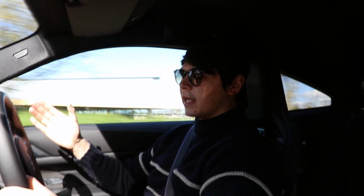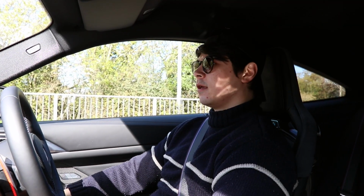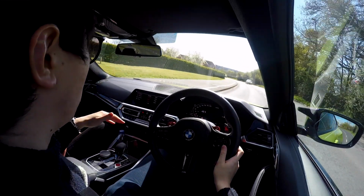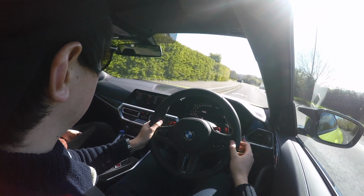I'm in Sport Plus right now. Oh, traffic. Well, brakes work. So I'm just wafting around at the moment. Sport Plus, but everything else is comfort. What's my gear ratio? Gear ratio 1. It's very comfortable to drive, honestly. It doesn't really feel that big either.